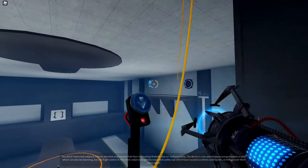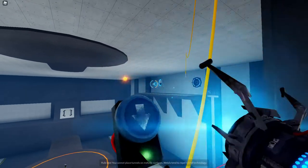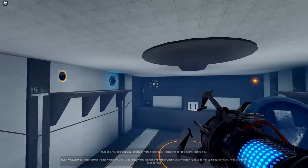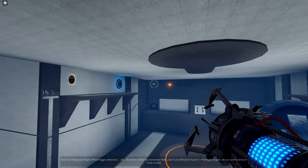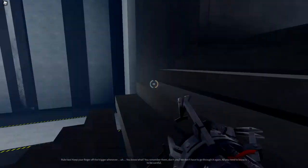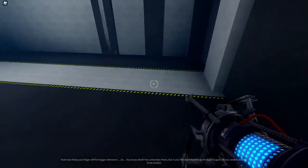Most test subjects forget the important safety tips, which have caused accidents and injuries, so let's go over them once again. Rule 1. You cannot place tunnels on metallic surfaces. Metals tend to repel tunnel technology. Rule 2. Keep your finger off the trigger whenever... you know what? You remember that, don't you? You don't have to go through it again. All you need to know is to be careful.